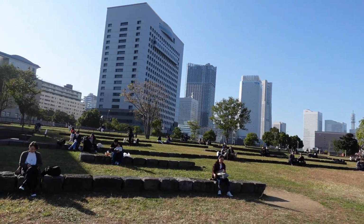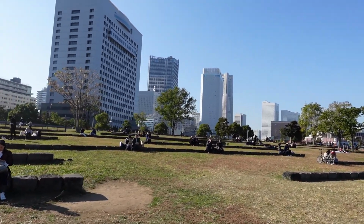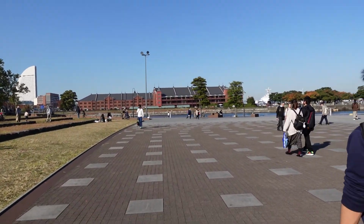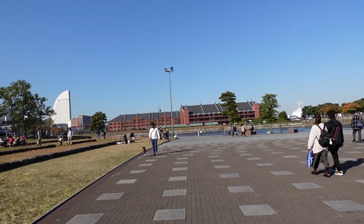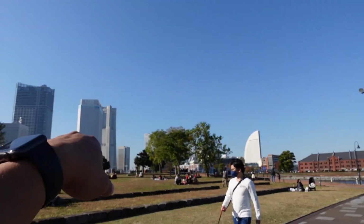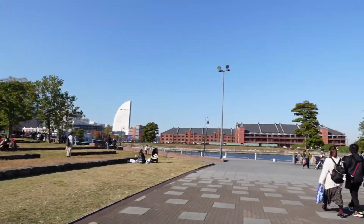Hey, look at this, guys, the people are sitting on the stones. Yeah, it's really a relaxing place. And on this side there are some buildings. My mom is saying it looks like you're in London with those buildings. But the main Yokohama City skyline is over there. I think we're gonna go towards there. But yeah, this is the place here.